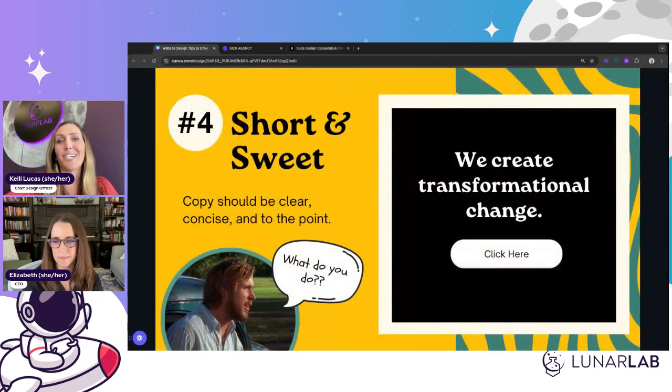Number 4, keep the copy on your website short, sweet, and to the point. Everyone knows that scene from The Notebook when Ryan Gosling keeps saying, what do you want? What do you want? When people come to your website, you don't want them screaming, what do you do? So remember your primary task. Explain it really clearly. Every word on your site should be written in service of this one task.